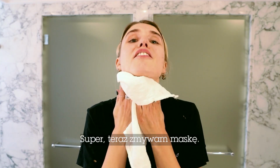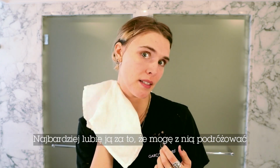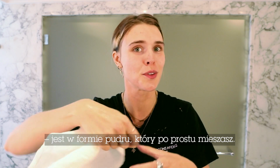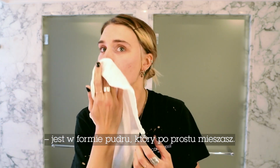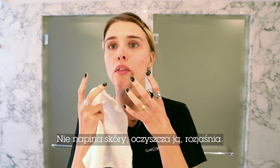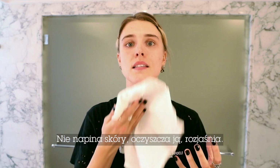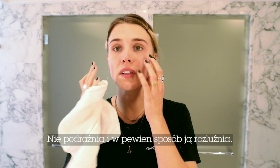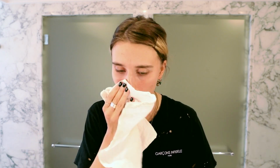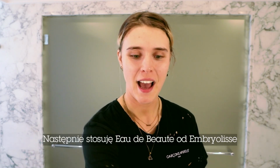Okay, so I just rinsed off my mask. What I like about this mask is, first of all, I can travel with it because it comes in a powder and you just do the little mixing yourself, and it doesn't leave my skin too tight. So although it clears and decongests and brightens my skin, it doesn't feel like it's irritated, like really tight.